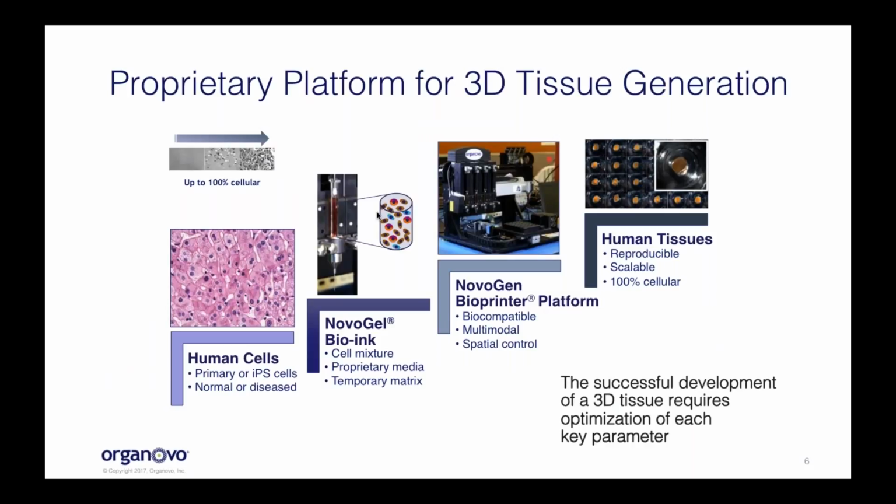And so, this is a slide just to illustrate the basic workflow of how we do that. We work primarily with human cells. I would say probably 95% of the R&D work that's been conducted, both at Organovo and the foundational work that led to the foundation of the company, has all been done with human cells. And by and large, those are primary human cells that we procure from donor tissues, cadaveric donor tissues, but can also include stem cell derived populations, whether those are from induced pluripotent stem cells or embryonic stem cells.